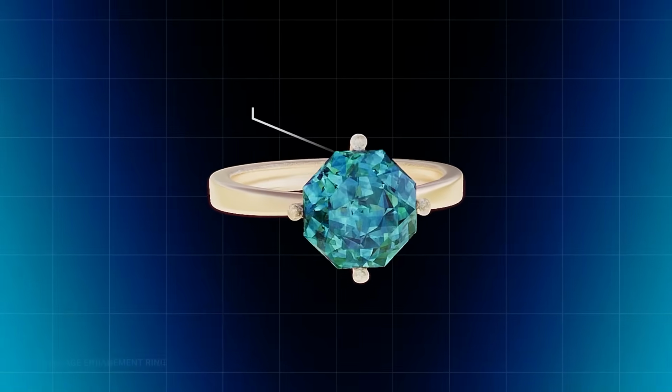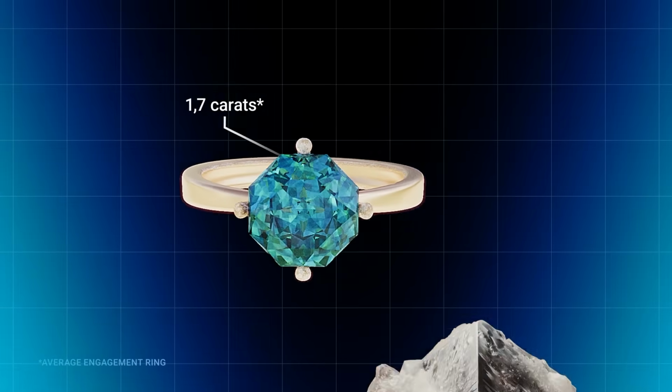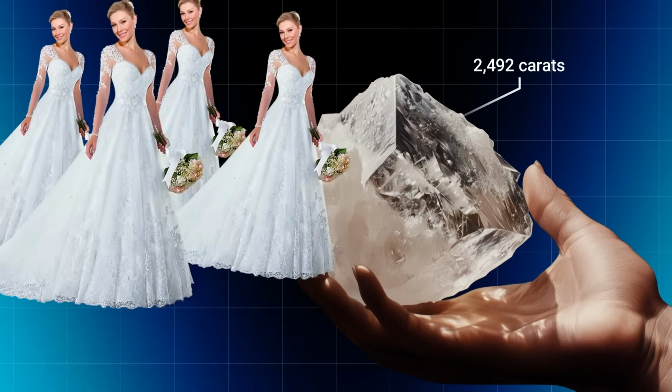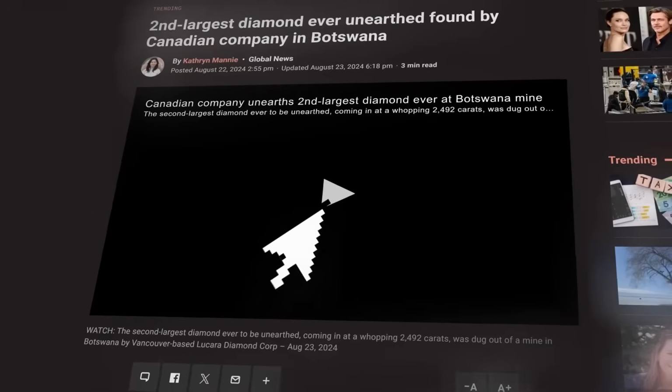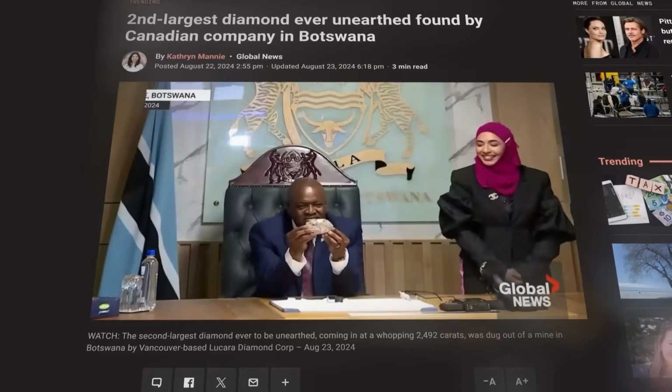Now, the average engagement ring size is 1.7 carats. It means that just this diamond could be enough to supply rings for more than 1,465 brides. You can compare the size of the previous stone with the size of a fist. And the weight of this priceless giant is over a pound.